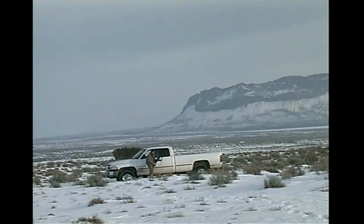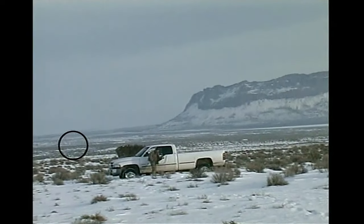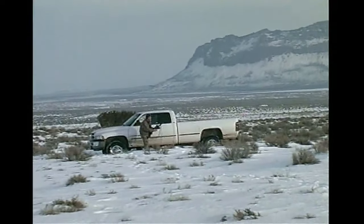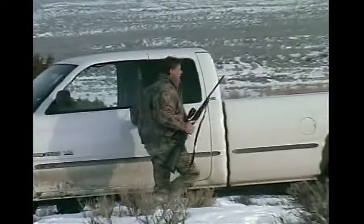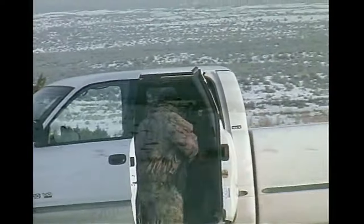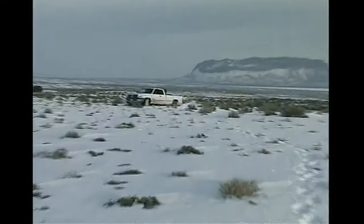Now watch. Watch that area in that circle. See that? And then again, it goes by right there. Another coyote running by, we never saw until we were watching this film later on.